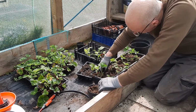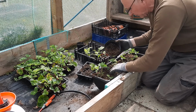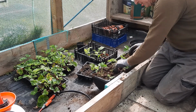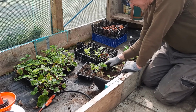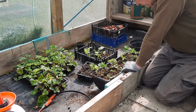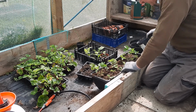Might look like I'm being a bit rough with these, but they can't be any worse off than they were in those little seed tray cells. They really didn't have anywhere to go, but now they will, and hopefully we'll be getting a decent amount of strawberries this year, because there's certainly no shortage of plants.